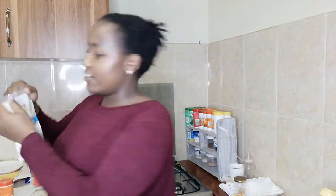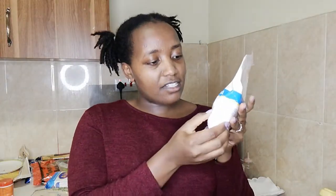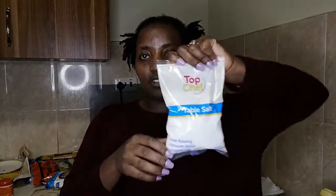Then I got the Top Chef salt. Guys, why haven't you briefed me on this? Like, I haven't seen this salt, but I saw it somewhere, and it's so fine, so fine, and it's perfect for salt shakers. So I decided to try it. It's the Top Chef, Camille's Top Chef table salt. This was only 30 bob.